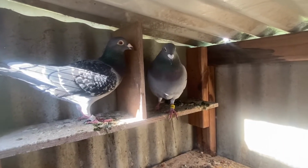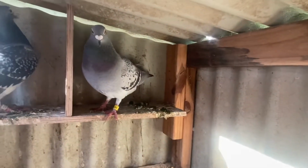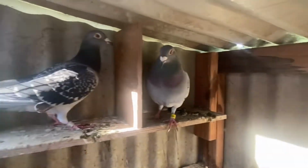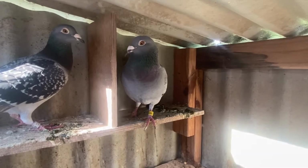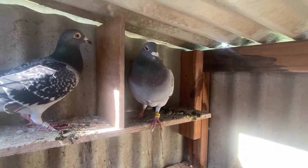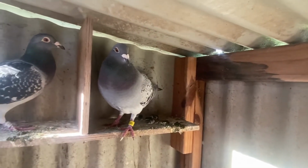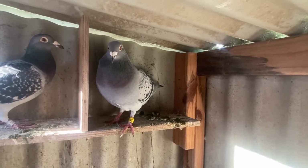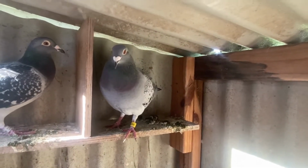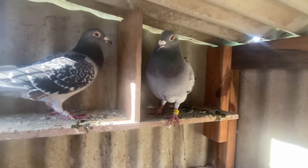And the one on the right is a lighter checker. She's the one that come home from Yulo the second day injured. But she's a cracking hen, absolutely cracking hen. Look at her, she can look straight at you and she can see forward, just like that, if she keeps her head still. Just that split second there, you can see her looking straight at you. That's what you want in a long distance pigeon, I've been told.